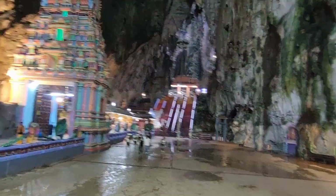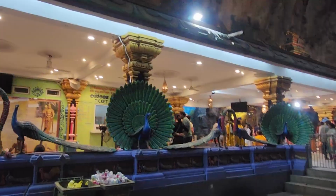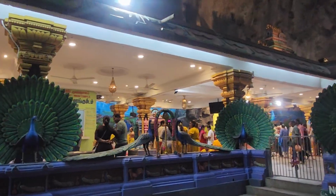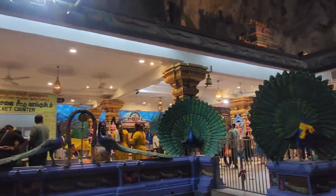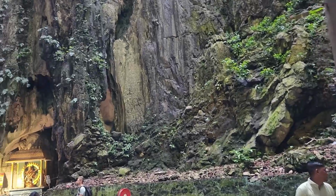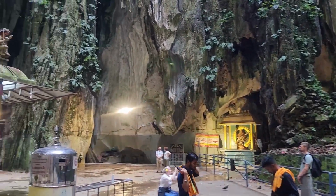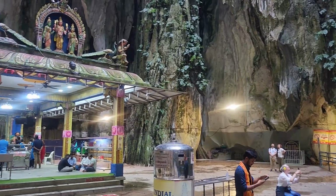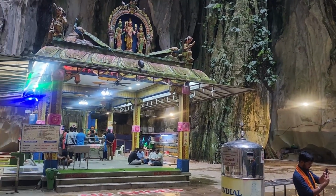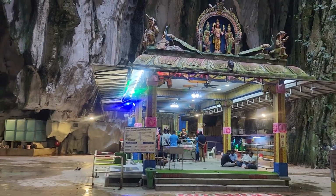In the main cave are 2 very much active temples. The first temple you'll see is on your left as you walk past the first set of stairs once you come in. And the second temple is up at the very top. You go up one other flight of steps and you'll see another temple.